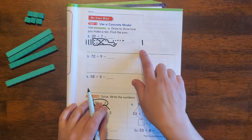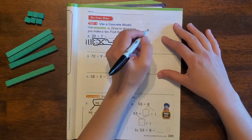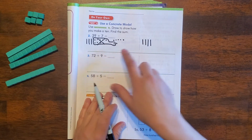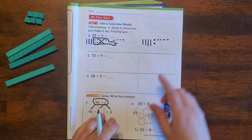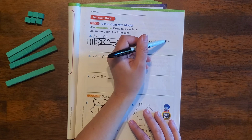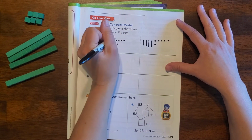So I'm going to have my new drawing over here. So this 10 rod is the same as these 10 ones, which we took away and replaced it with a 10 rod. So now I just have to get the other part of my model. So I have 3 more 10s over here, and then 1, 2, 3, 4, 5, 6 more ones. All right. So now let's count this model. 10, 20, 30, 40, 41, 42, 43, 44, 45, 46. Okay, so 39 plus 7 more is 46.